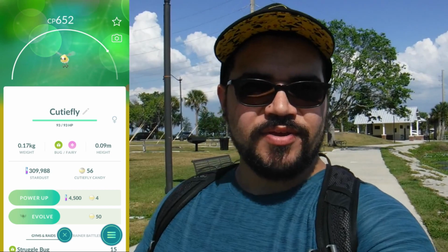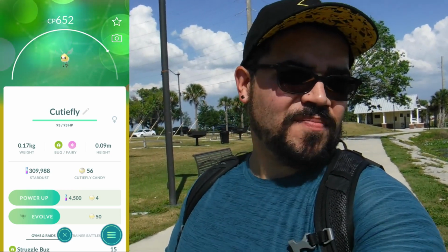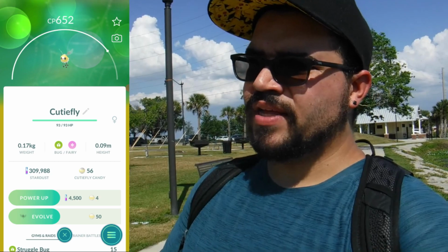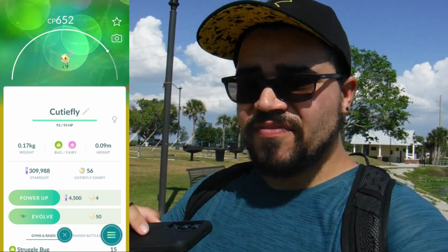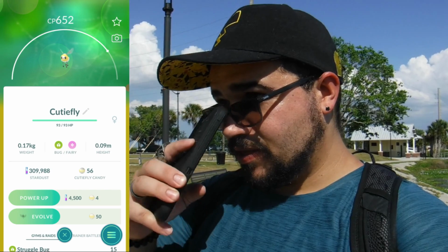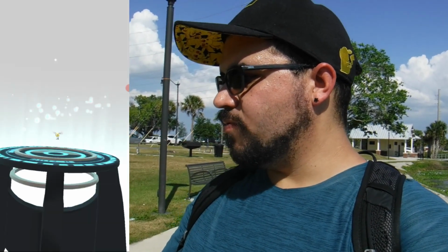Alright, so we did end up getting enough candies to go ahead and evolve one of our Cutiefly, and we made it back over to this side of Lakefront Park. I just had my smoothie from one of the little vendors here. Very good, but also very cold. And I'm choking. Anyways, we are going to go ahead and evolve one of our Cutiefly.